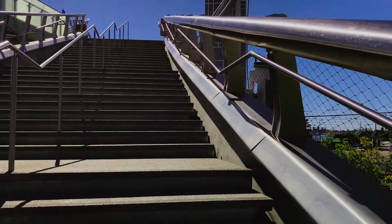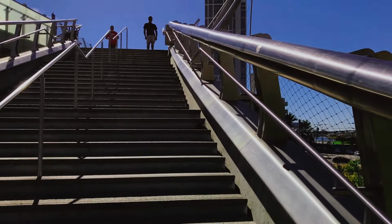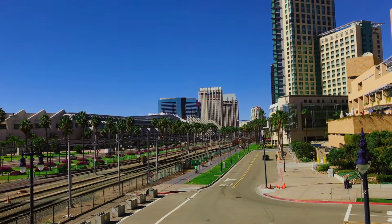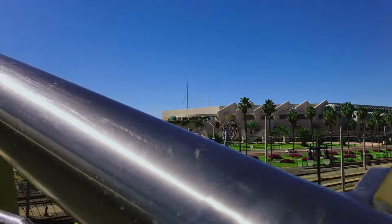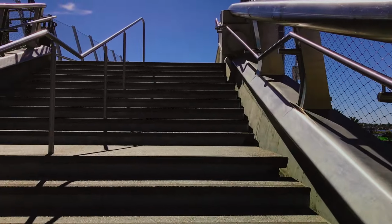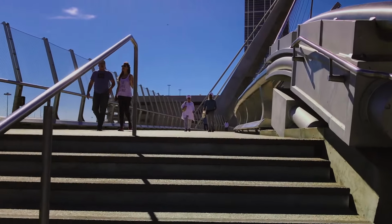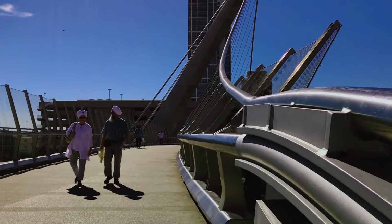This is a multi-million dollar bridge made of stone and steel. That's the view of downtown. Oh, so I'm gonna show you guys the train yard. This is where the coaster is.